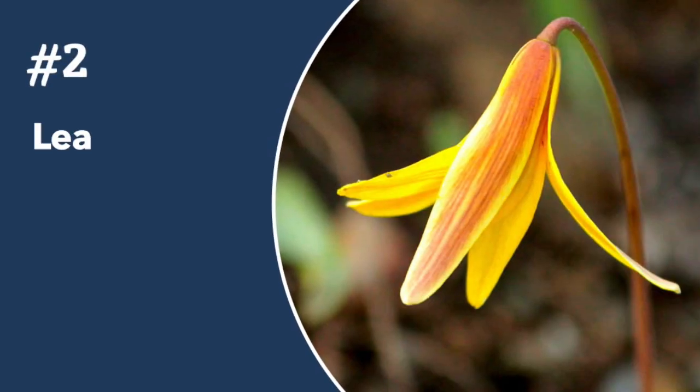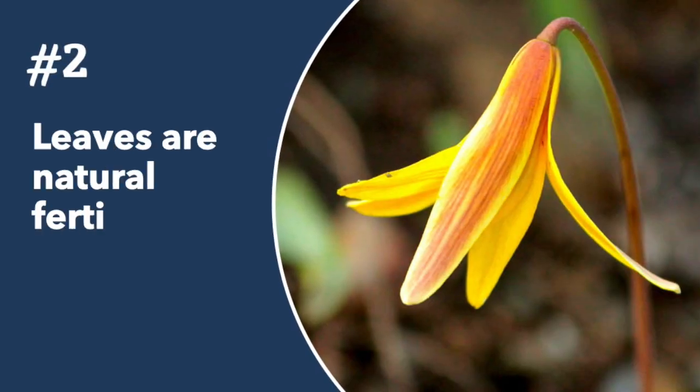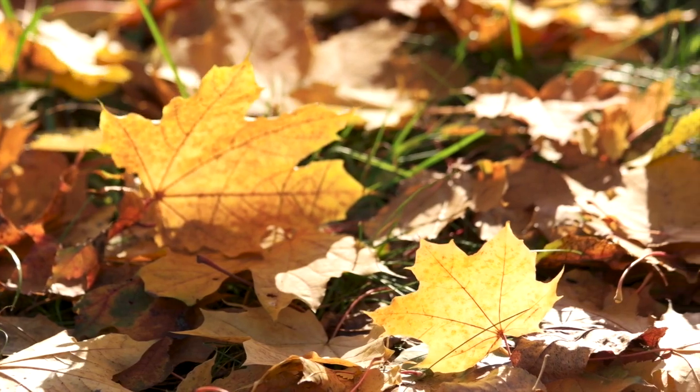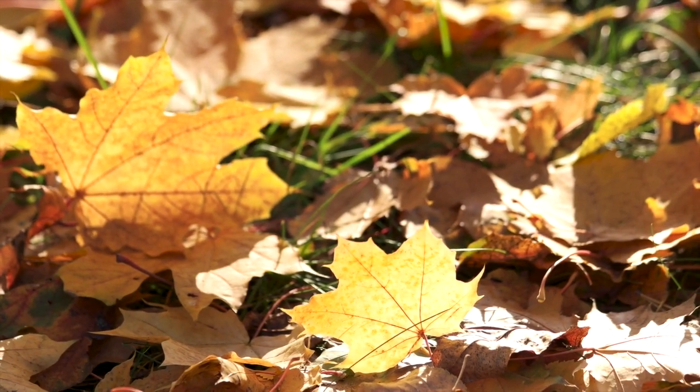Reason number 2 you want to keep some of your fallen leaves is that they're natural fertilizer. Again, those leaves fall right over the root zone of the plant where they slowly break down and compost and return nutrients right to the soil where the roots can reabsorb them.